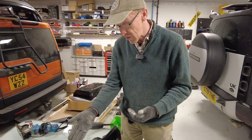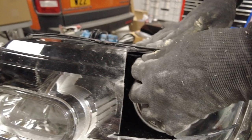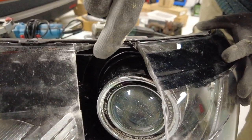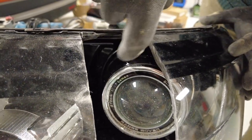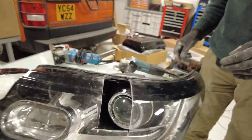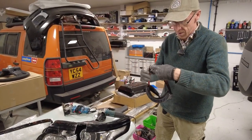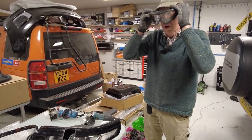I'm not worried about damaging the back, but I do need to be careful about these inner bits here, which we can see get quite close to the, I don't think I've broken it. I think that's just where it ended there. We'll have a look. So let's see if we can separate. I'll put my glasses on and I'll start, and then we'll leave you.